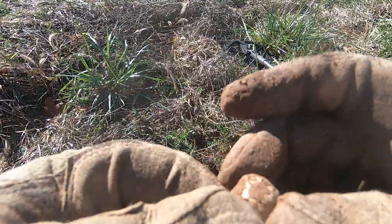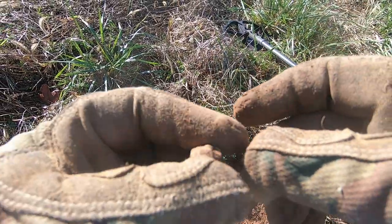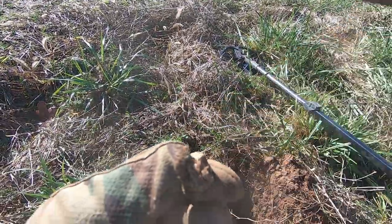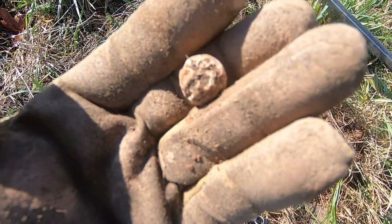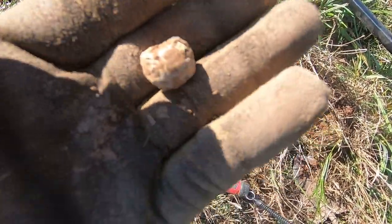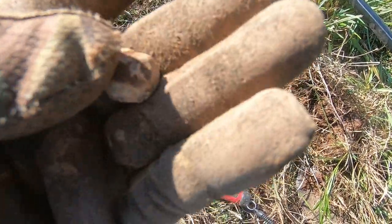Now, my grandfather would tell me that they would put this in the soldier's mouth when they were in surgery. They'd remove the leg or whatever they were operating on. Larry says that animals would chew on it as well. So I don't know. It was down a good 6 inches there. So now that is cool. That is cool.